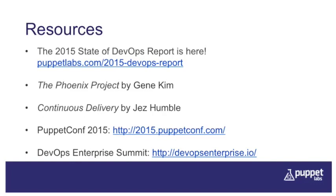I think if you're just starting on the continuous delivery journey, Continuous Delivery by Jez Humble is an awesome book, and he's a great resource too. And he has another book out called Lean Enterprise, which is great. Oh, and also, two conferences. Go to PuppetConf 2015. It's a great conference. We're going to have an IT leader track there where we talk about sharing DevOps best practices. And DevOps Enterprise Summit, you can find all those videos online. Also a great resource.